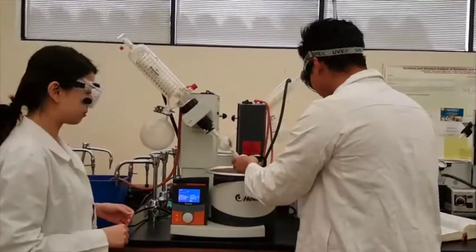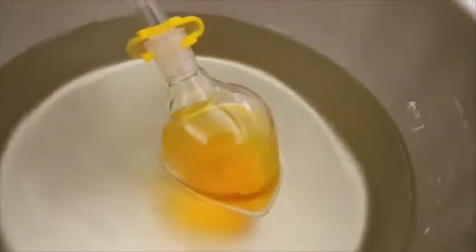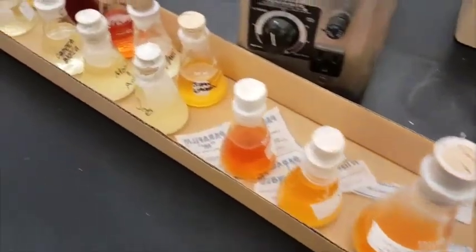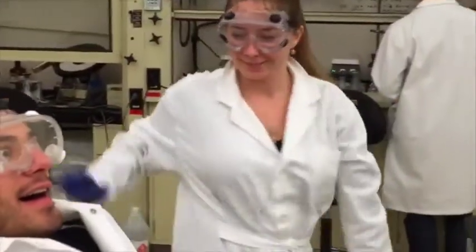The rotovap allows for efficient evaporation of solvents under reduced pressure, moderate heat, and continuous rotation of a distillation flask. Another great tool is thin layer chromatography, or TLC, which allows us to monitor the reactions and evaluate the purity of the products on the fly. And nothing feels better than when you have that one perfect spot on your TLC plate.